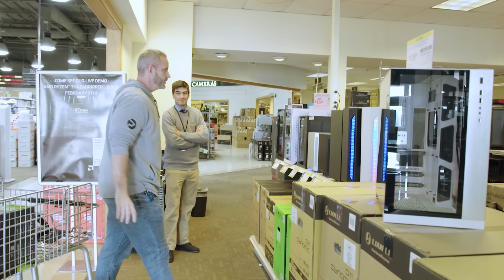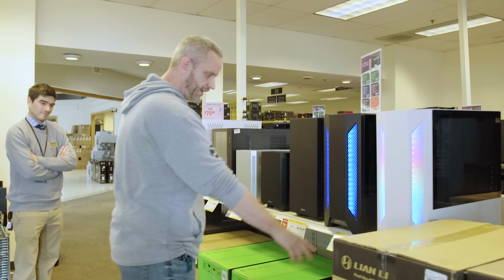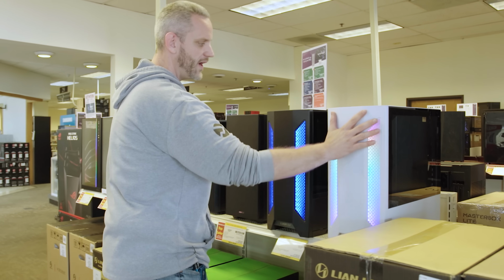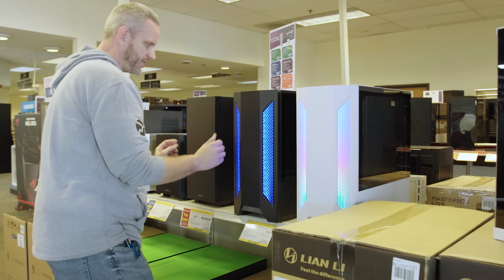Microcenter is now a distributor for Lee & Lee, and they've got a lot of Lee & Lee cases here. I kind of like this guy here, the Landcool 2. So we've got a white one and we've got a black one here. So we've got case lighting on the front, tempered glass on the side. We had to do our due diligence though and at least look around real quick.